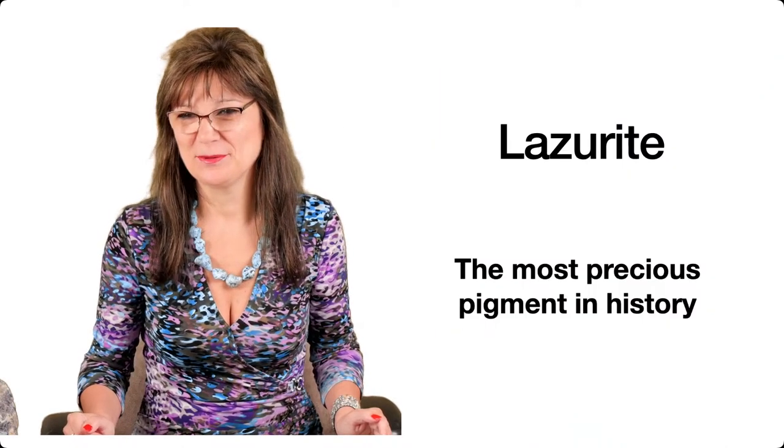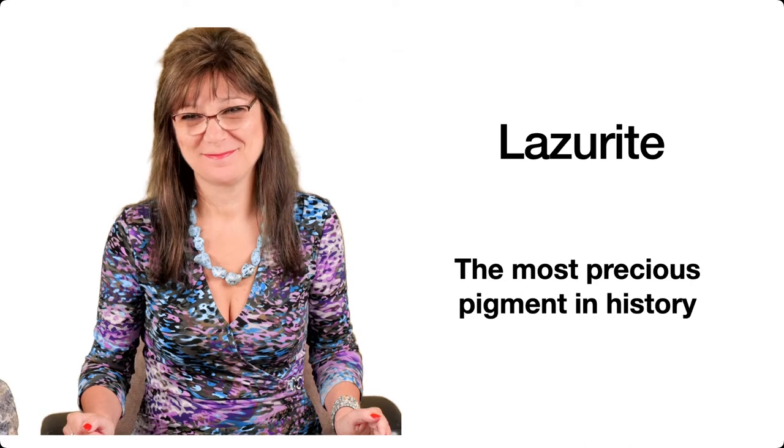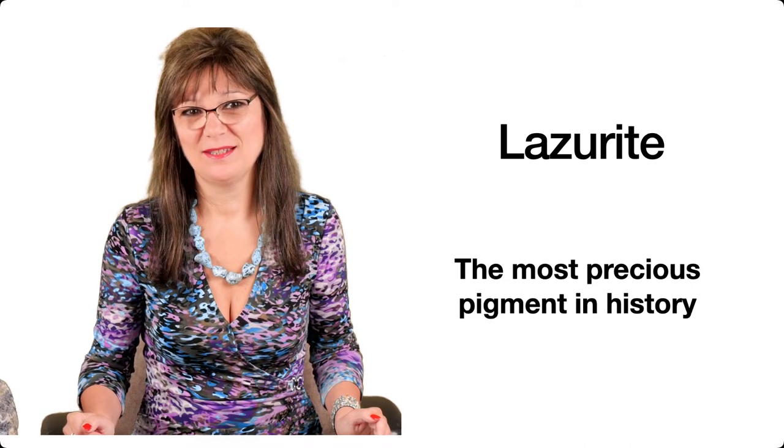Just continue. So we say that lazurite is the most precious pigment in history. And some time ago, it was even more expensive than gold. So every time a painting was ordered, it was ordered by how much lazurite you use. A lot of the painting contracts in the medieval and perhaps early Renaissance would specify the weight of the gold and the weight of the lazurite because it was a precious stone.